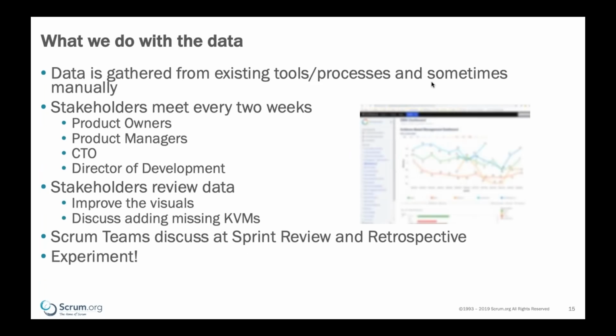So if you wanted to go into next steps, so all right, we have all this data, we made it transparent, we visualized everything. What do you want to do with it now? So I guess the first step is we gather this data from a lot of existing tools and processes. Unfortunately, some of it is still manual, and we're looking to change that.